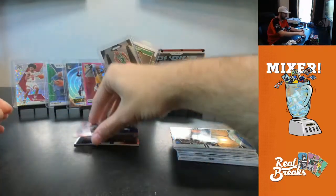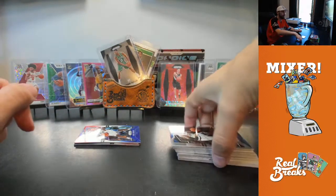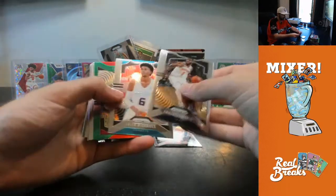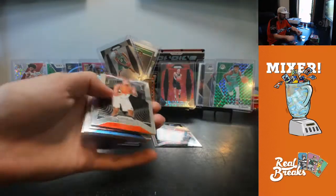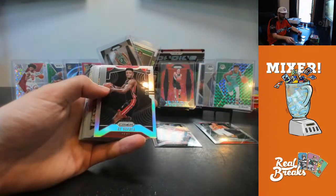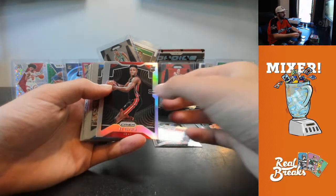Like that one. Giannis base for the Bucks. Hachimura base for the Wizards. That's going to John Pollard. KZ Akpala silver going to the Heat for Frank Wieman.